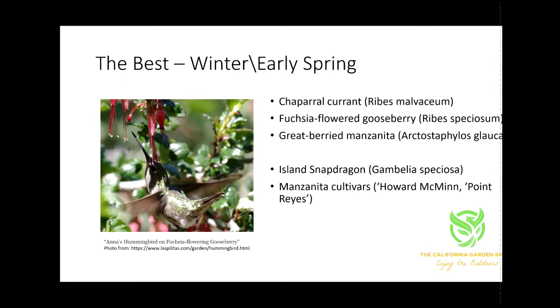The great berried manzanita, Arctostaphylos glauca, is also an important nectar source in the colder months, and it grows in chaparral above 600 meters. From a landscaping perspective, the chaparral currant and this variety of manzanita are both very large shrubs, and the fuchsia-flowered gooseberry, while absolutely stunningly gorgeous for a few weeks in the spring, is covered in wicked thorns and looks like a mass of ouchy dead sticks the rest of the year.